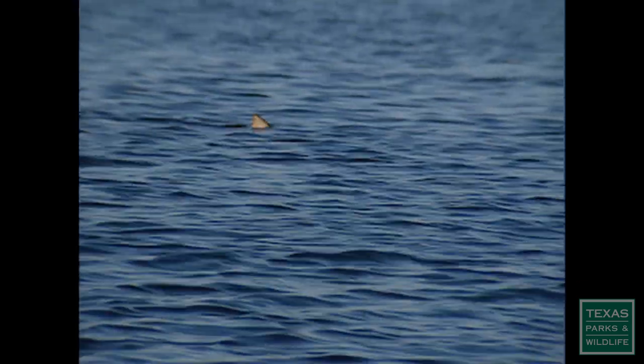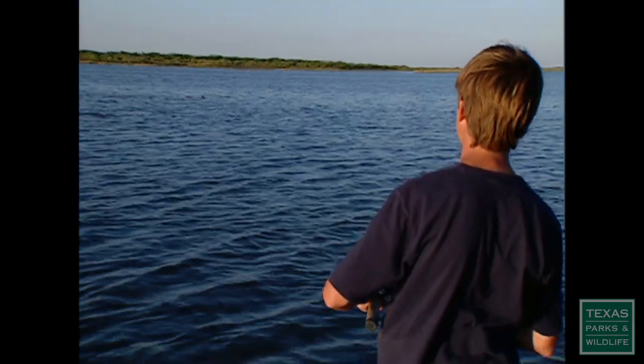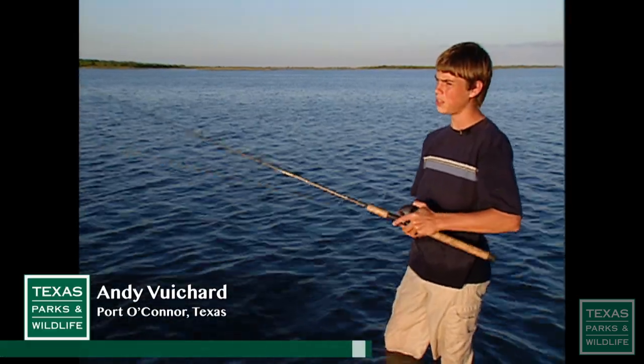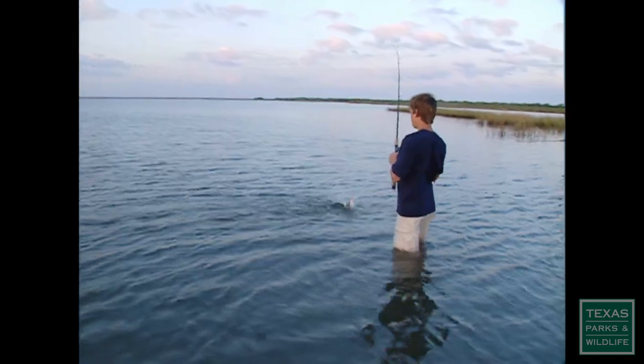See that shark? Look at it over there. It's probably in there eating mullet and little redfish, stuff like that. It's just taking its time. Wade fishing, you can always go. Most times where a boat can't, you can walk and get to them pretty easy, and you ain't got to worry about spooking them or making a lot of noise.